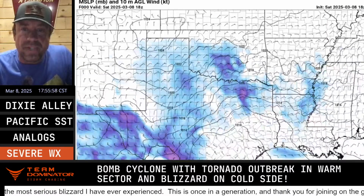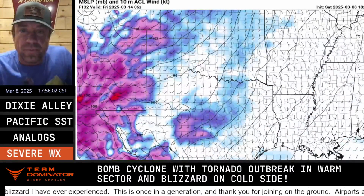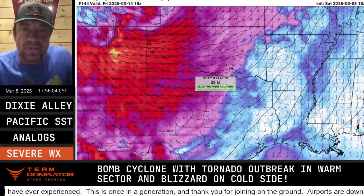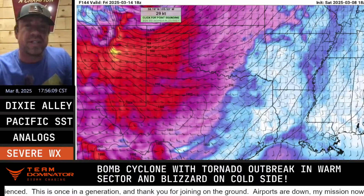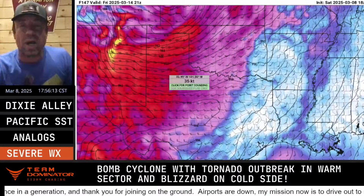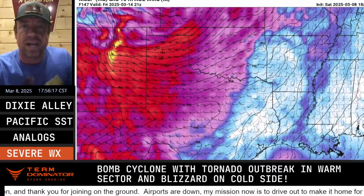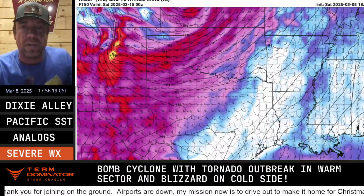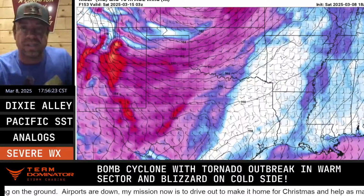Looking at the winds, watch how these just ramp up on the south side of that bomb cyclone. Look at that right there, folks, across the Texas Panhandle on the 14th. That's by about midday on the 14th. Tomorrow's daylight savings time. This is going to bring dangerous wildfire potential back behind this dry line on the 14th across the high plains, western Oklahoma, maybe even extending into central Oklahoma there, those big winds.